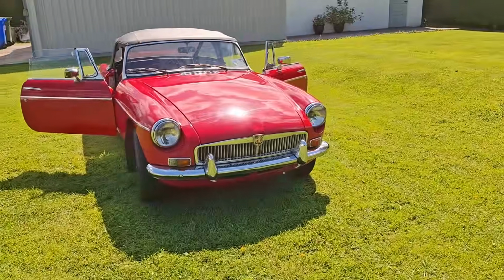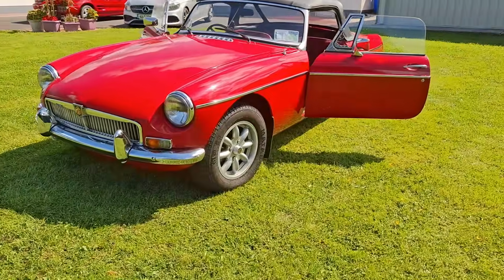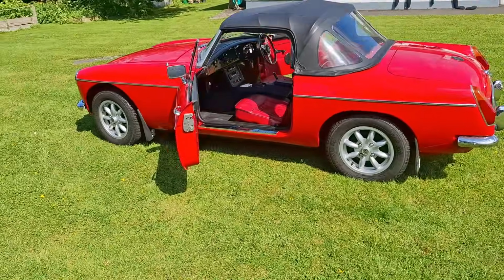So I hope you'll enjoy this car as much as I do, and I plan to keep it, as I said, for many years and work on it. So you'll see plenty of videos in the coming weeks and months of me working on this car. So that's my introduction to the car.